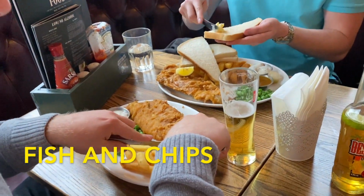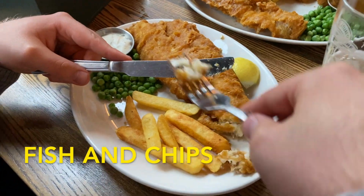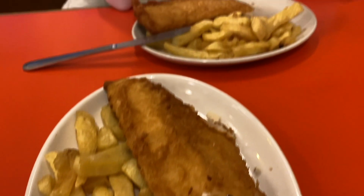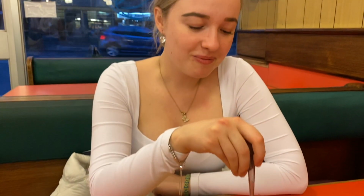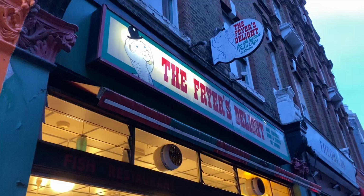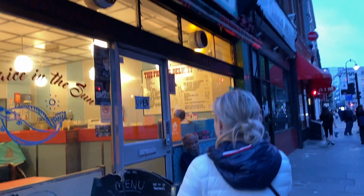When in London, you have to try some fish and chips. There are so many great places around the city to have fish and chips, but our favorites include the Plough and Friar's Delight. You get really great portions of fish and they're always cooked perfectly. You can also get a pint with your fish anywhere, just like the British do.